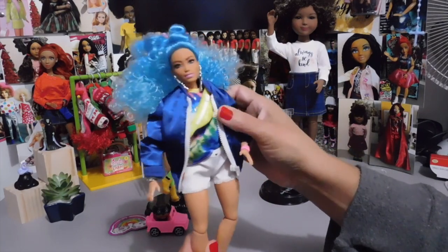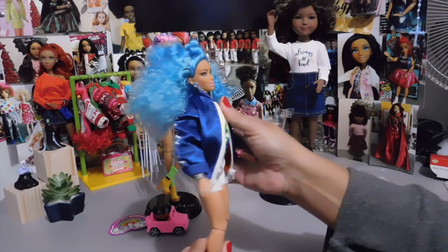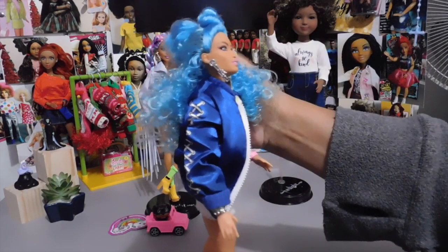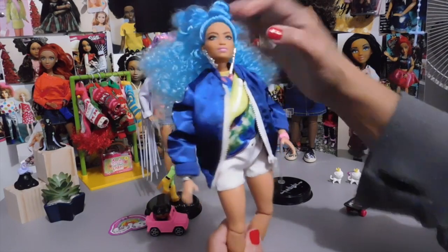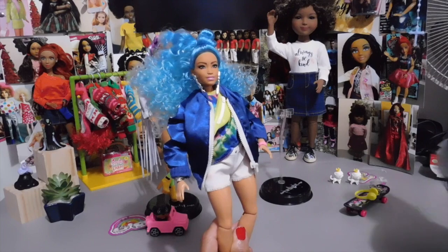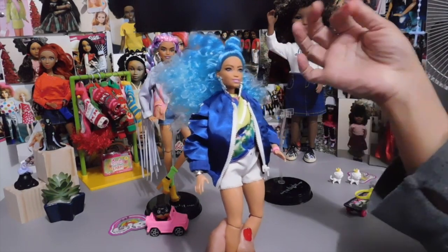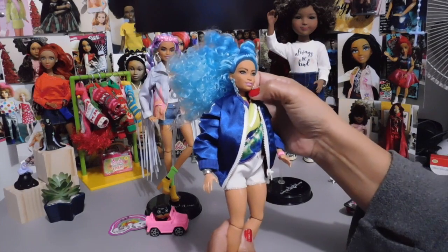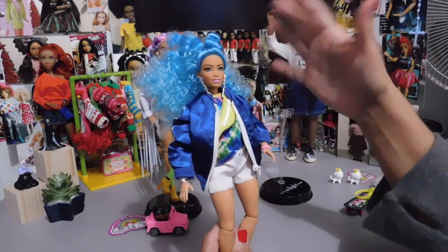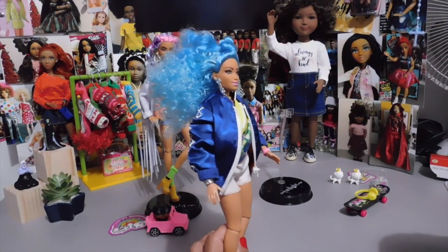And then she's wearing these big earrings. This one says girl, and that one says power. So that's girl power. You go, girl. The earrings are not removable, meaning you can cut them or clip them. I usually clip the earrings when I get a pair of earrings on a doll or a fashionista that I really want to use or change the doll's look. So you can clip them.